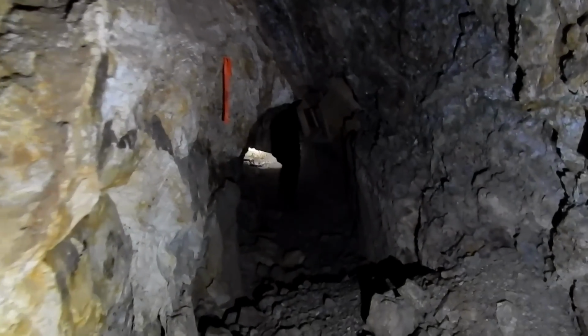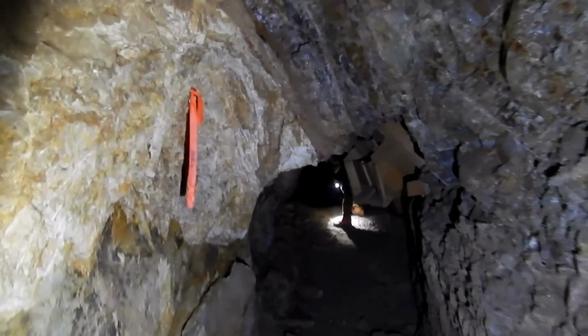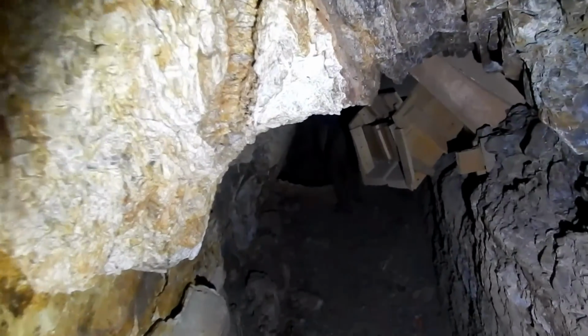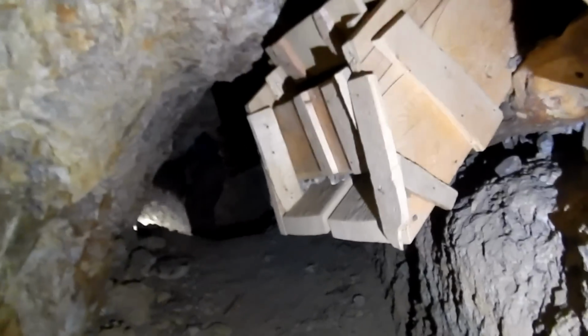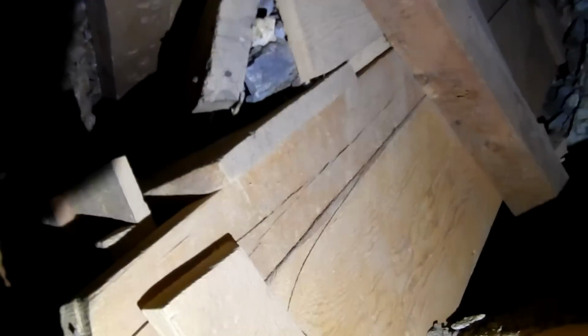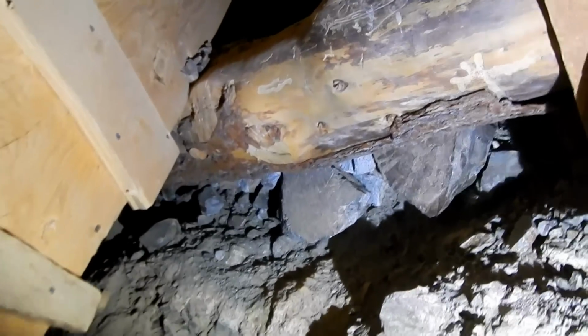Does it continue on? There's a shaft over here. Okay. Here's a chute that goes up. It's sitting on a big natural timber. It's got a couple of gates in it that are closed. Looks like some square nail construction.